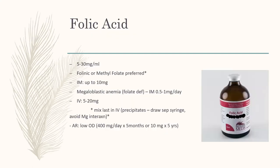Next would be folic acid. Again, it's available in 5 to 30 milligrams per mL. It's preferred, for the reason that I mentioned to you, the MTHFR issue, that it should be in the form of folinic or methylfolate. The problem there is that it's expensive, in my experience, and folic acid also has a short half-life. Another problem that I have is that if I use folic acid, it clogs up my filters. So you usually mix this at the end of the solution.